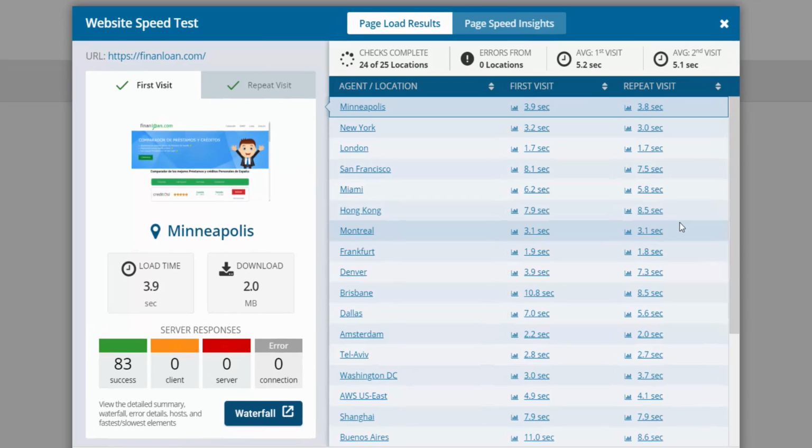And here are the results for the SiteGround hosted website. As you can see, on servers in North America, the load times are up to 4 seconds. Well, San Francisco, we would have to test it again. Probably something went wrong, but 8.1, 6.2, 3.1, that's acceptable, 3.9, 7. So it's got longer load times in North America.